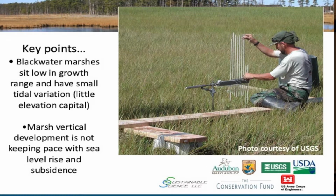To sum up the key points here: the elevation of the existing marsh is low in the growth range for the plant. These are all salt marsh tolerant plants. They're plants that are well adapted to the physiological rigors of life in a saline tidal environment, but they can only take so much depth and duration before they essentially drown and convert to open water. And the platform of the remaining marsh on Blackwater is low within the tide range. It's inundated for an excessive amount of time.